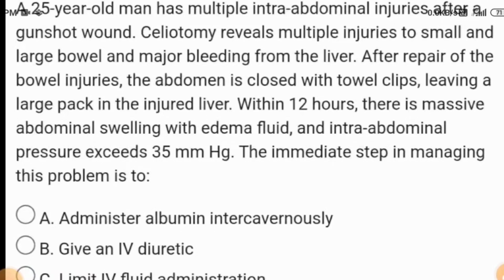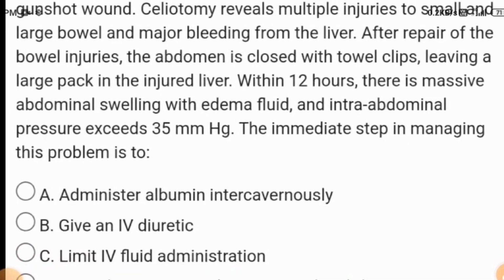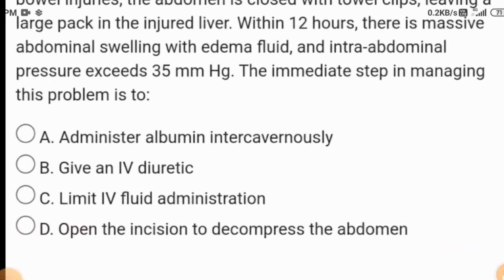Now, next question. A 25-year-old man has multiple intra-abdominal injuries after a gunshot wound. Celiotomy reveals multiple injuries to small and large bowel and major bleeding from the liver. After repair of the bowel injuries, the abdomen is closed with towel clips, leaving a large pack in the injured liver. Within 12 hours, there is massive abdominal swelling with edema, fluid, and intra-abdominal pressure exceeds 35 mmHg. The immediate step in managing this problem is to.